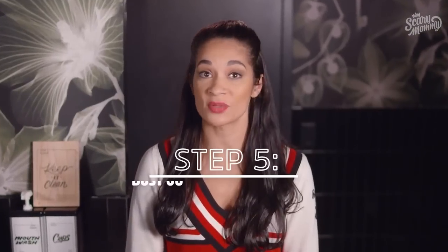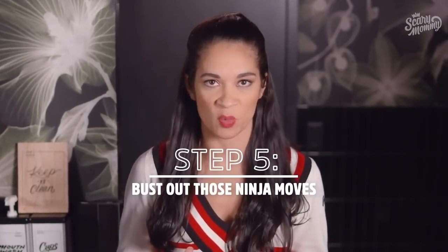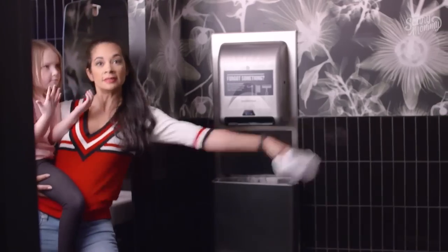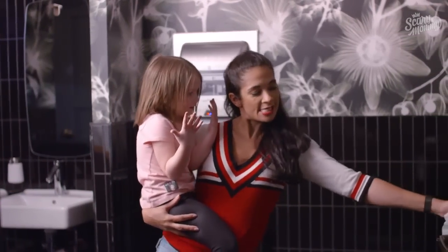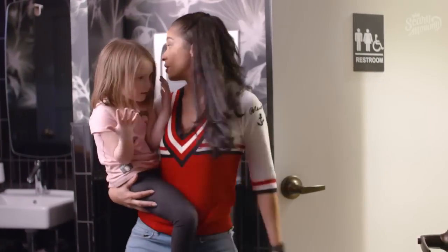Step five, bust out those ninja moves. Get out of there without touching the door handle on the way out. This can be tough to teach a toddler, but with enough practice, they'll be just as grossed out by germs as you soon enough.